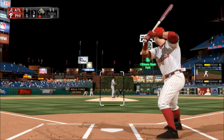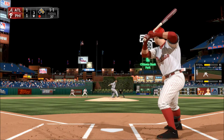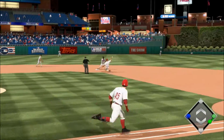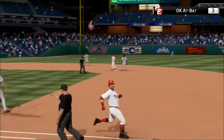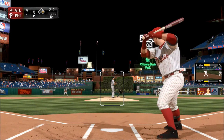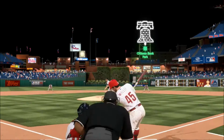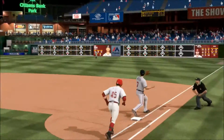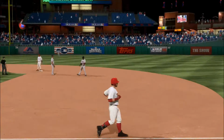Chris Miller. The 1-1 home. Now here's a ball hit hard on the ground towards short. One there. Relay to first in time, and just like that, this side is done. Chris Miller. Here's the 2-2 offering. Swing, hard hit ball to second. To second for one. On to first, and they get them both.